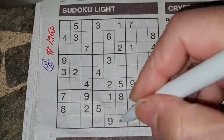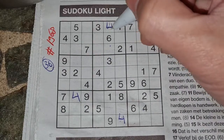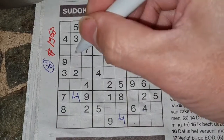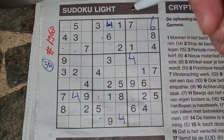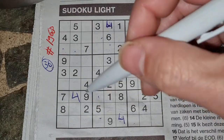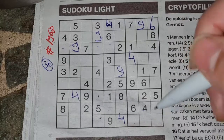4, 4. So here we have a 4. Therefore, this is a 4. Alright, let me see. 6. No 6. How about the 9? Yeah, 9.